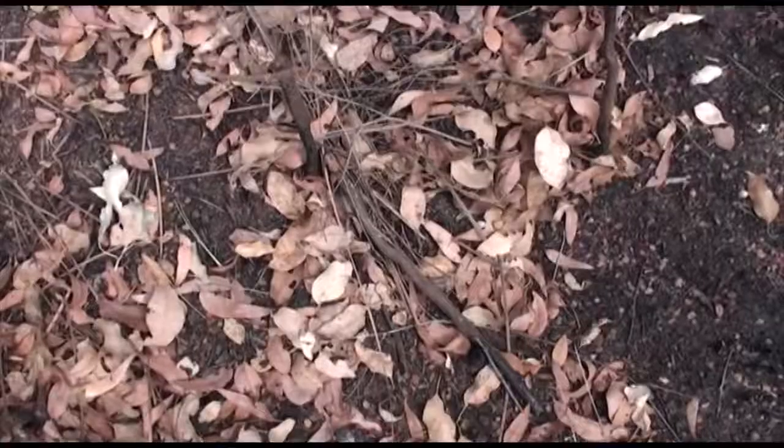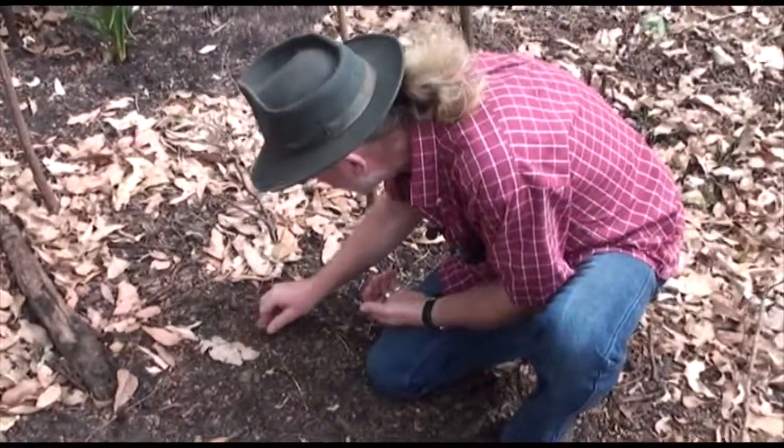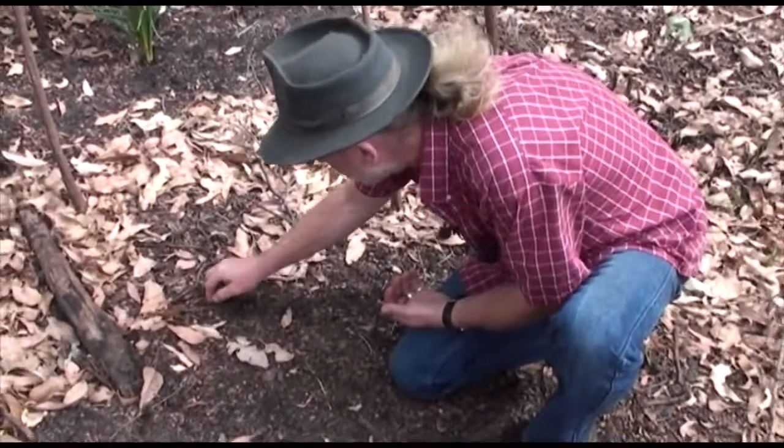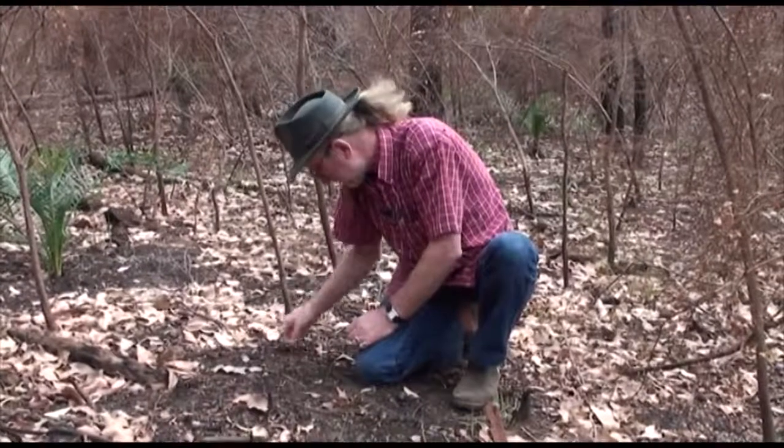In the next 2 or 3 years, all the seeds of the waterbush on the forest floor here will regerminate, stimulated by the fire because of the potash. So once again, we'll create a bigger fire hazard than was before.